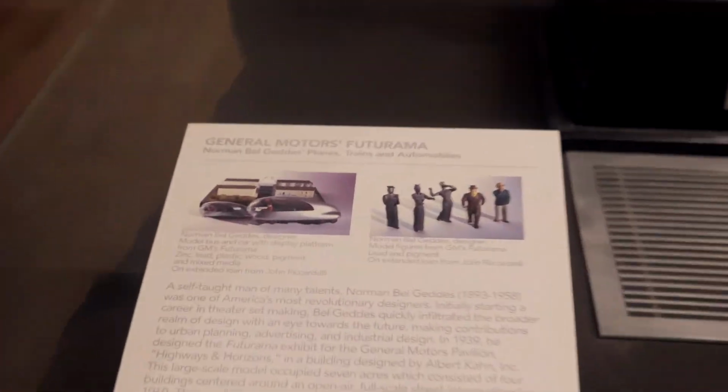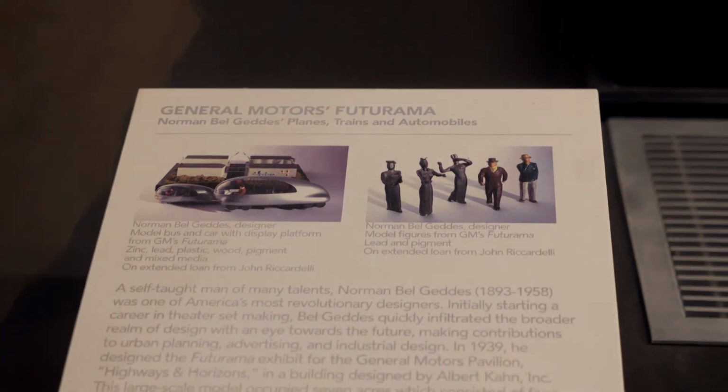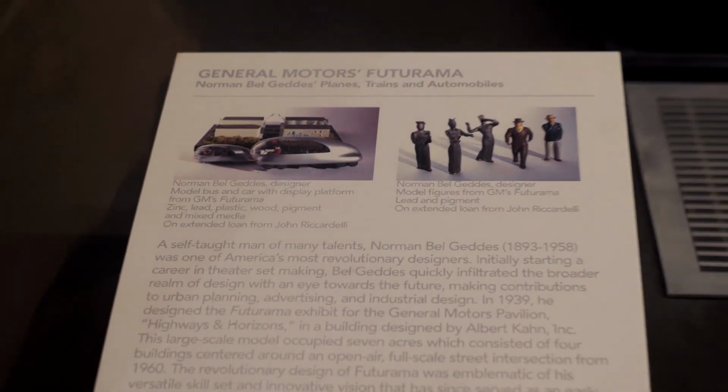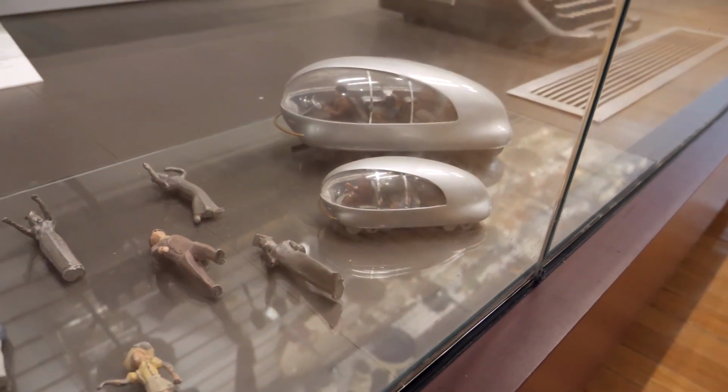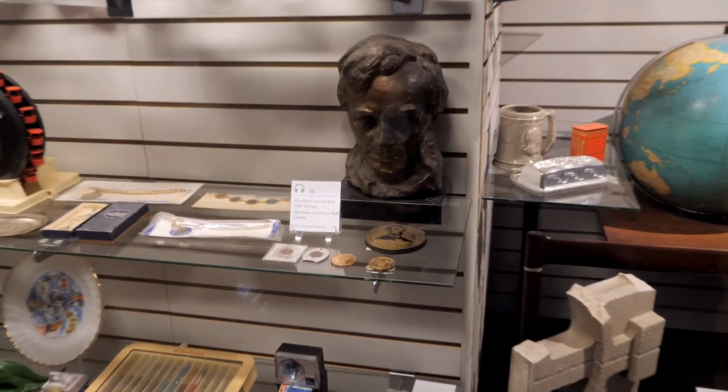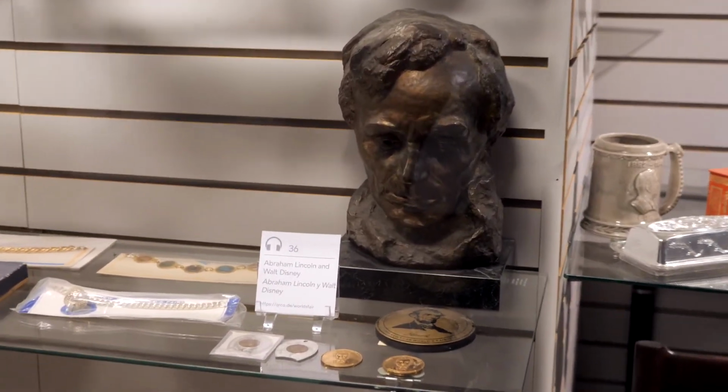There's a little thing here about General Motors Futurama, which featured some really wild designs. They have models of them here. Imagine they thought that we were going to be riding around in stuff that looked like this. I did find something I think y'all will be interested in.